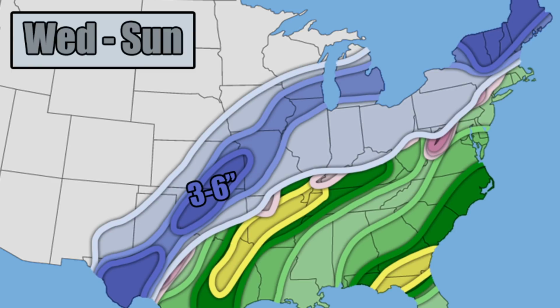Here's that 3 to 6 inch area, and that's one area for southwestern Texas, and another area for Oklahoma and Kansas, and then one more area for northeastern upstate New York and into Vermont, New Hampshire, and Maine. Here's that 6 to 12 inch area, and you see that for southwestern Texas, and then also another area for northern New Hampshire and northern Maine out of that system.